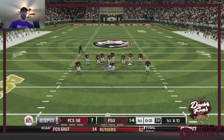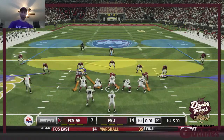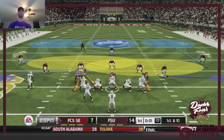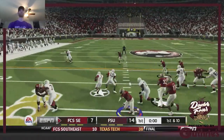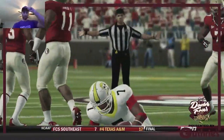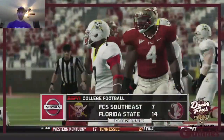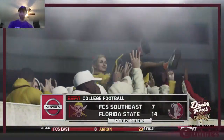And while they are behind, they know they can knock things up in a heartbeat. It's way too early to change your game plan. He makes his way out to about the 35. So after one quarter of play, can it continue to be this high scoring? Florida State's lead is a touchdown.